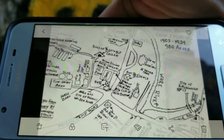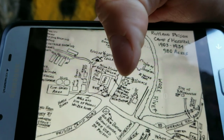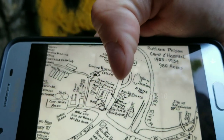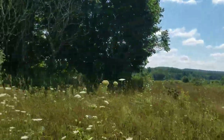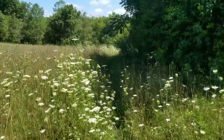This is the digital map I'm using. Here's a vegetable cellar where we just were. Here is solitary confinement. Right behind us is what they called the yard. Now we're gonna go for a little walk over to the hospital. This lonely trail going out in the field. Pretty overgrown.